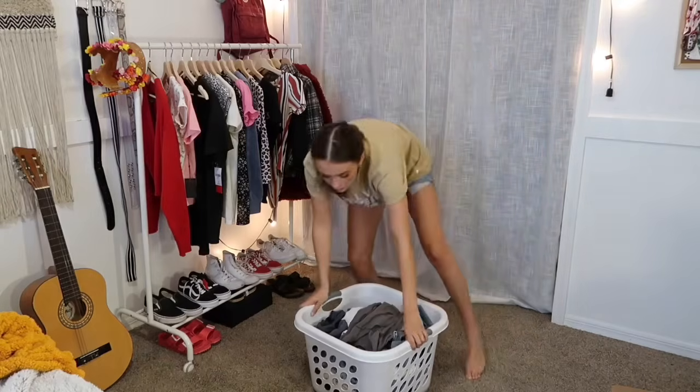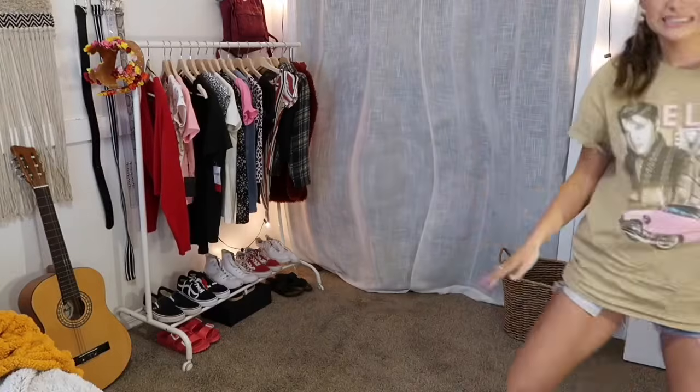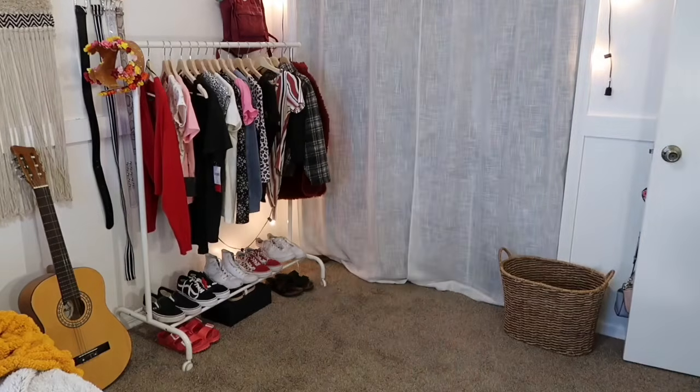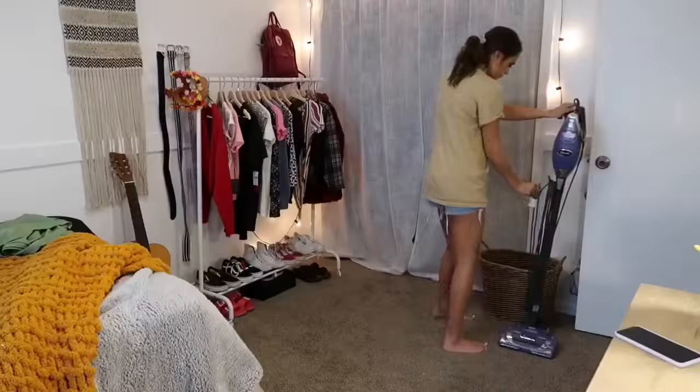Be right back. I'm gonna go bring these to the laundry room. I can actually walk in my room. So all I have left to do now is vacuum, because my floors are really crummy looking. So that is what I'm going to do. And then I'll be done, and it's gonna be really cute. Okay, let's go.